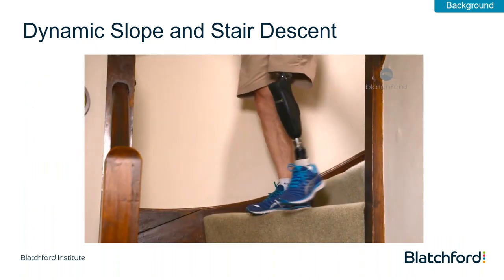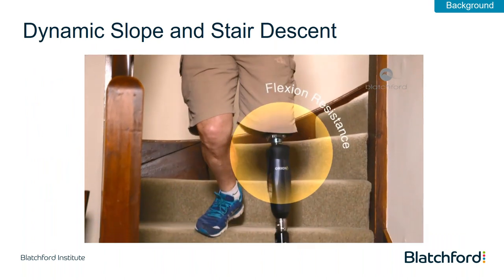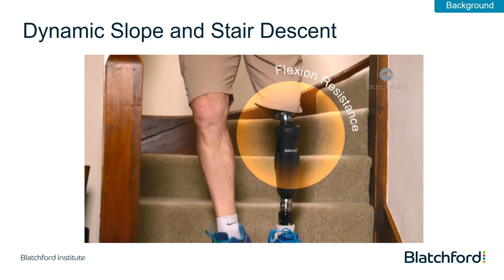So here, this is actually Chris walking down the steps at his own home, and I'll have him give us a few words on this.